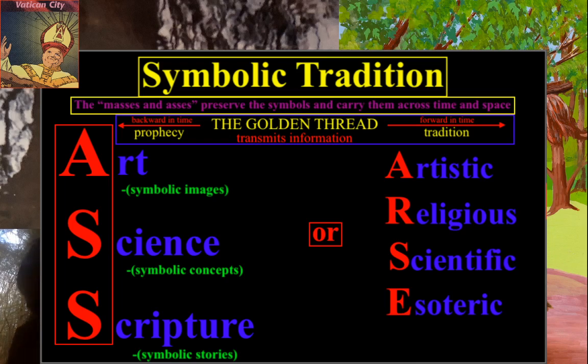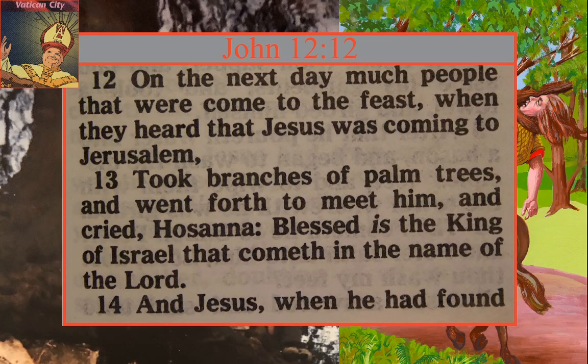But the king or the rulers need to ride on this symbolic tradition. They need to ride this to rule. They need these priests, doctors, and lawyers. That's what gives them power, the symbols, the symbolic tradition. And this is the same story in John.